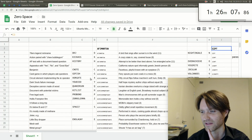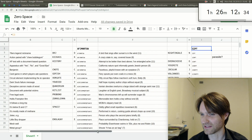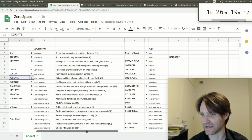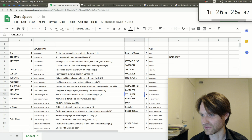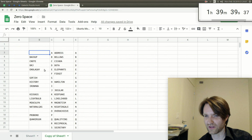And I'm noticing it looks like it's possible to make it so that all of the answers from this side have one less letter than the answers with the same letter on the other side. So XOR gate has 7 letters, xylulose has 8 letters. So that seems like a pretty good clue. I don't know what to do with it yet, but it does help figure out the left-hand clues a lot more. Okay, so I sorted all of the answers that I have so far, and I think I get it.